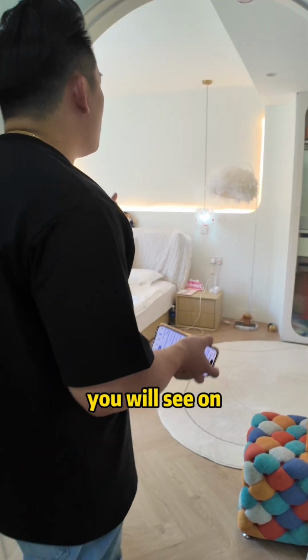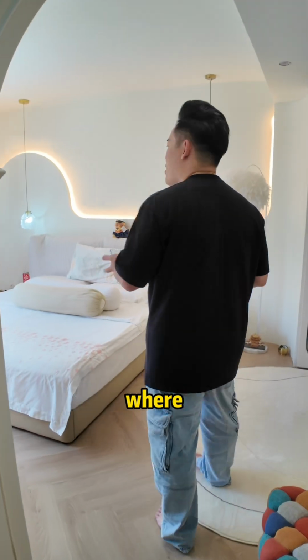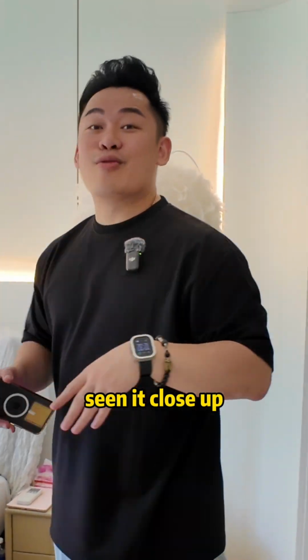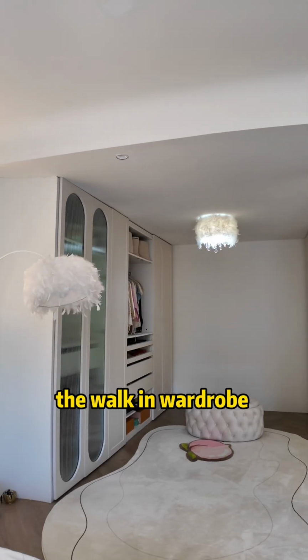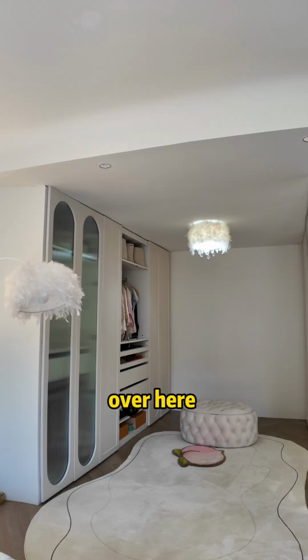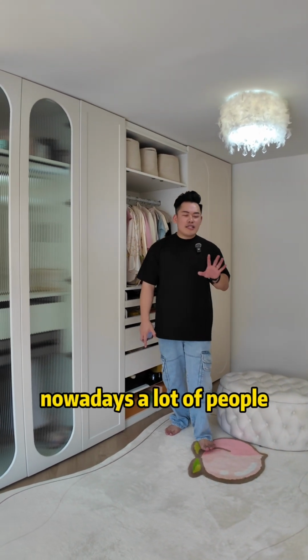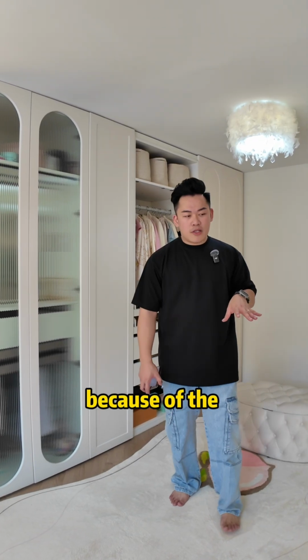This is something that probably you will see on all the other platforms where I do, all these curves and design, and this is the very first time I've actually seen it close up. On my left is actually the walk-in wardrobe, very generous space over here. And in terms of the vinyl, if you look on the floor, they have chosen the herringbone pattern. Nowadays, a lot of people don't want to go for herringbone pattern because of the high wastage.